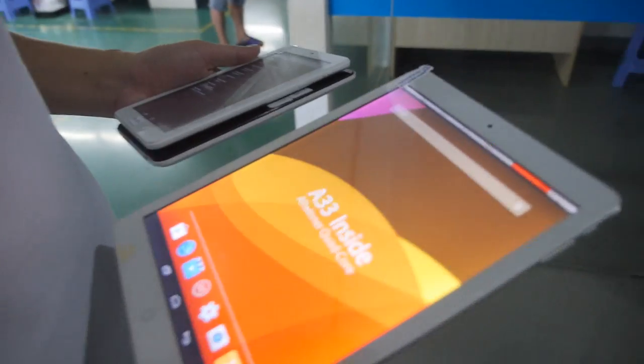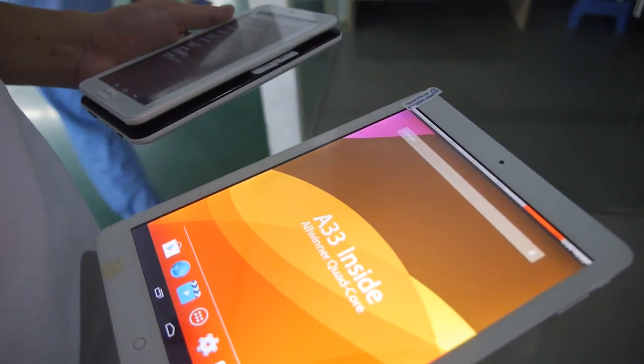Okay, welcome to visit our Ployer Factory for the tablets. Here we produce different models from 7-inch to 13.3-inch, mainly for the Allwinner models, A23, A31S, and now the new processor for the A33. We are focusing on the 7-inch and 9.7-inch first.